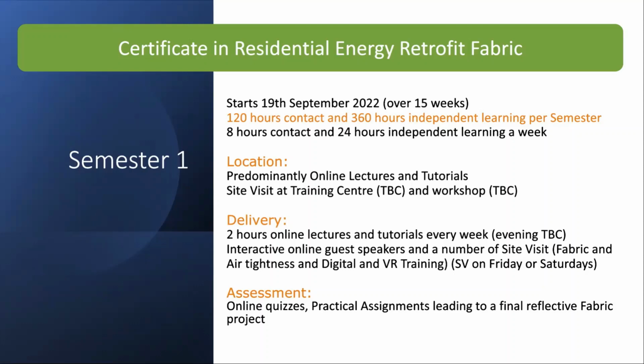There is a site visit, and we're looking at going to a training centre for the first semester. But then there's also a workshop for the third module, if you remember the defects detection module. And the workshop will go through some digital tools with you. That's where you'll be practicing your VR training, your educational tool. We'd like you to test that out and see what you think and get your opinions on it, because this is a tool we want to develop more and more.